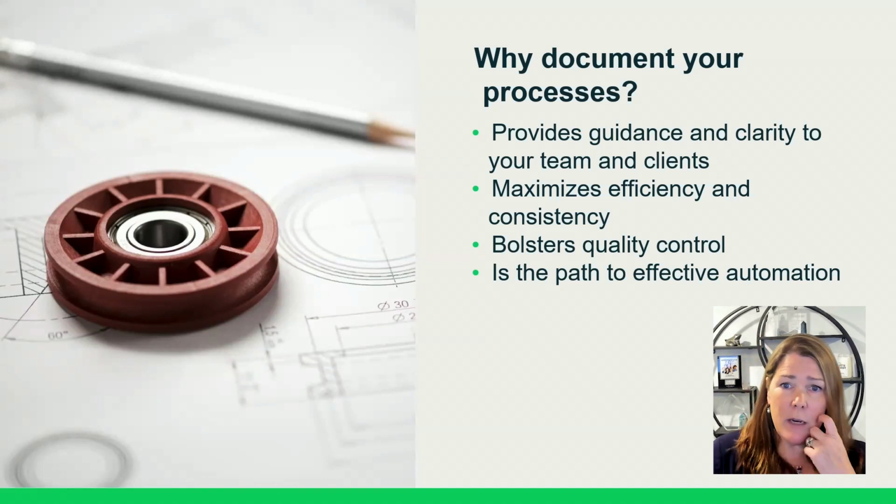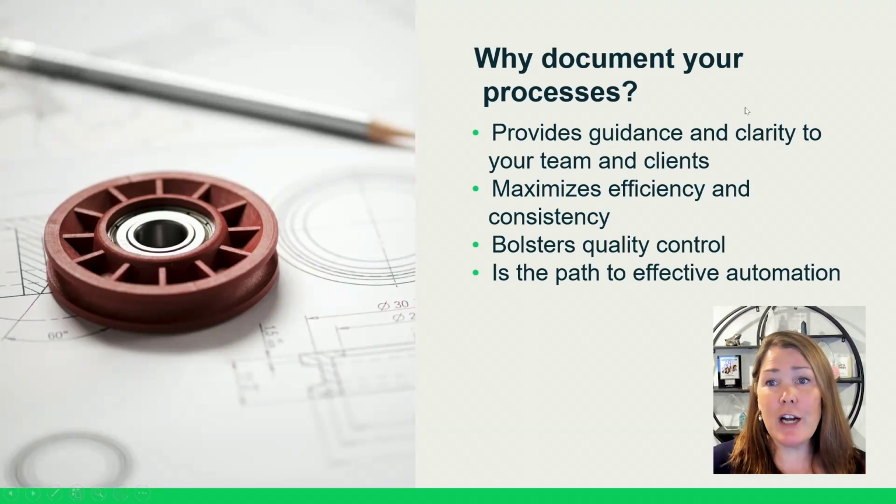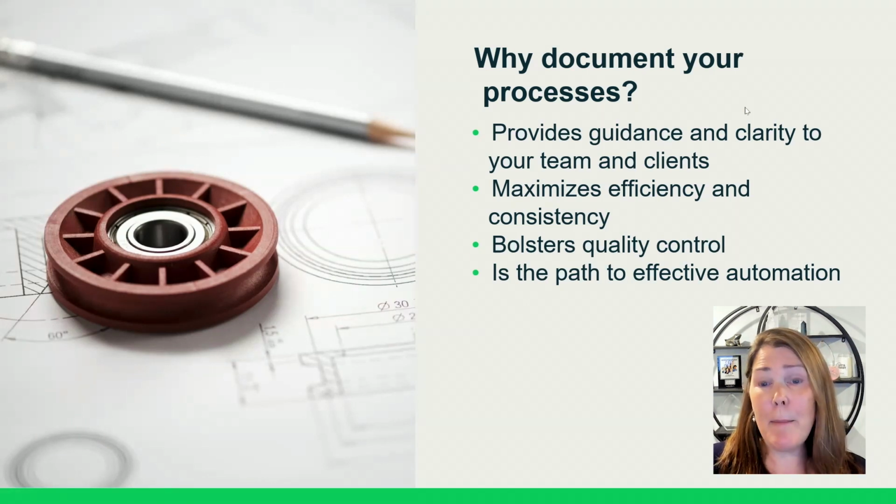So why do we document our processes? We just talked a lot about that already. Really, we want to provide guidance and clarity to our team and our clients. I can't tell you how many times throughout my 30+ year career where I've asked a team member for something or I asked a client for something and I got something completely different from what I was asking. It happens more often, I think, with clients than it does with our team members and other trained professionals.